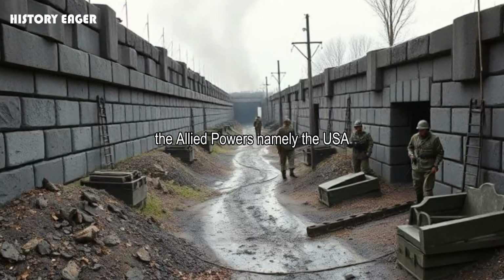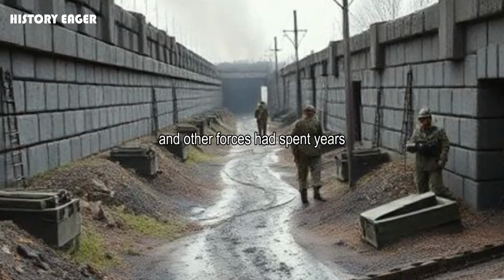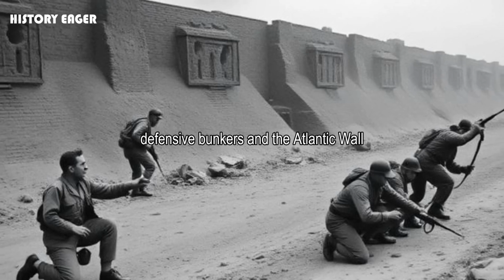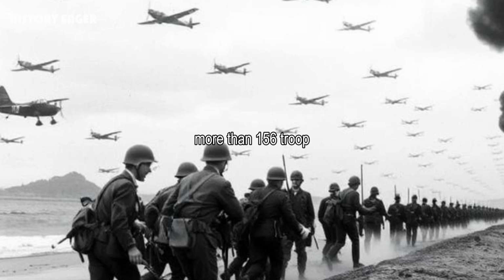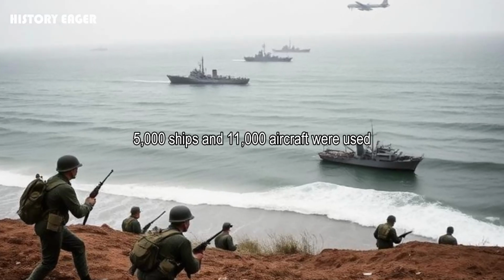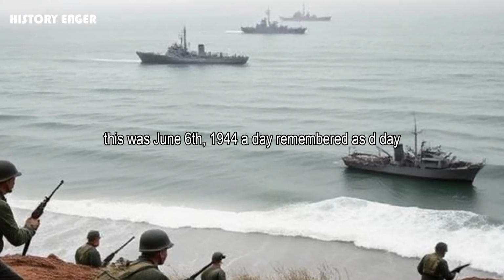The Allied powers, namely the USA, UK, Canada, and other forces, had spent years planning to break through Germany's strong defensive bunkers and the Atlantic Wall. More than 156,000 troops, 5,000 ships, and 11,000 aircraft were used. This was the 6th of June, 1944, a day remembered as D-Day.